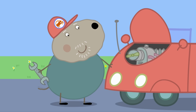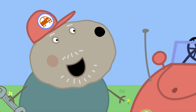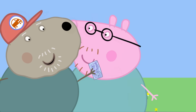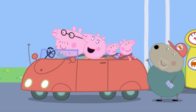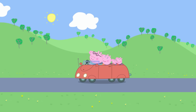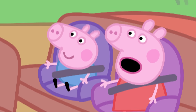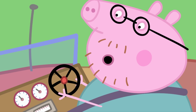Grandad Dog has fixed the car. Your car is fixed. Hooray! Thank you, Grandad Dog, and keep the change. Thank you, Daddy Pig. Goodbye. Goodbye. Bye-bye. Ah, it's good to get our old car back again. I like the new car, but I like our old car better. And I think our old car likes us too. Don't you?